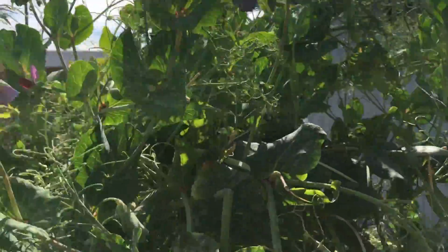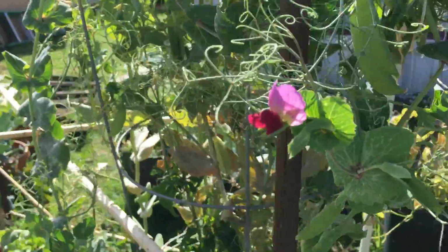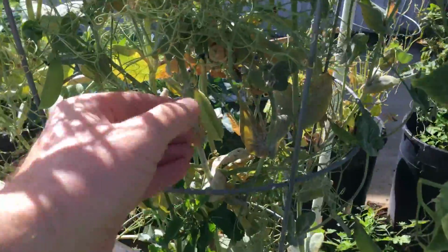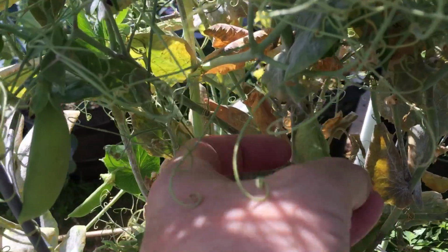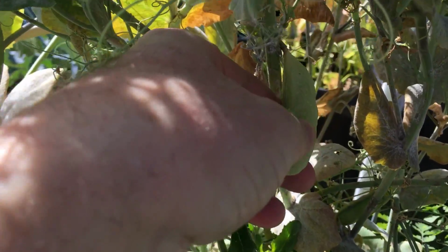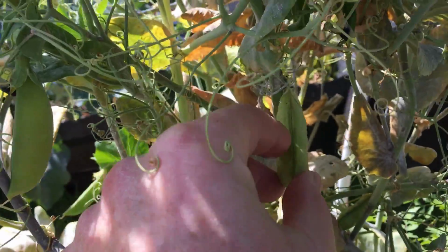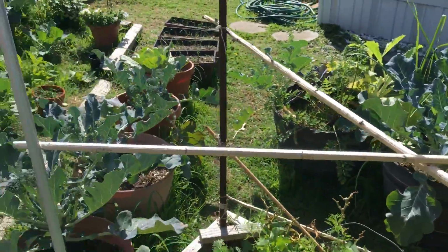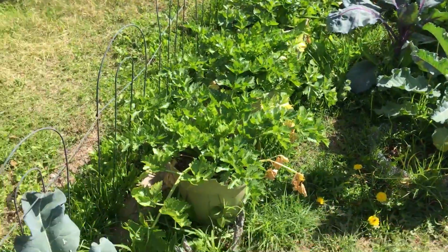And I took one off that was all dried up and I'll use for seeds. There's another one. So here's one. And I'm leaving this one on. It's hard to tell in the shade, but it's really plump. It's starting to dry up, and when it dries up, that'll be my seeds for the next planting. I'm very happy with that.